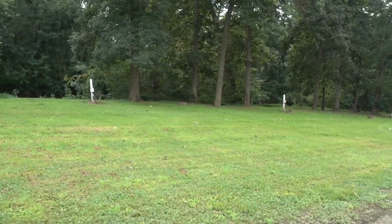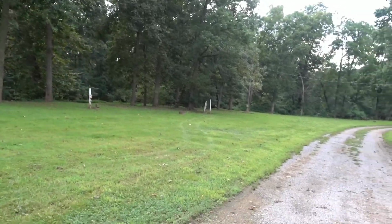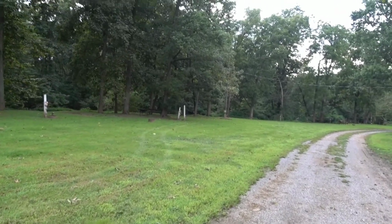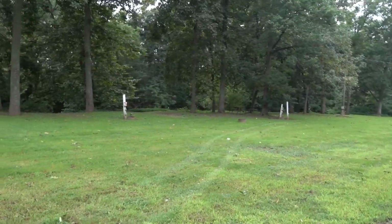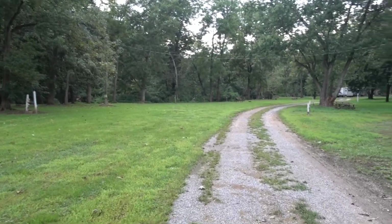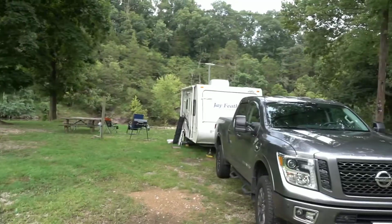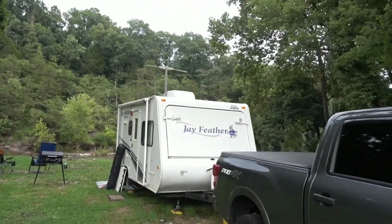So on this side of the campgrounds are the tent sites, and actually I guess you could put a camper in here too, because they do have power and water, just no sewer. Definitely is a pretty awesome view.